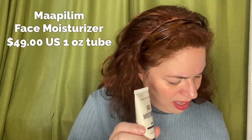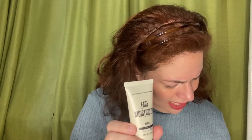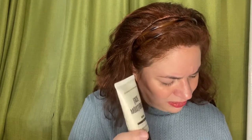One more thing in the box is a face moisturizer. What? And this is for skin. This is from Maapilim, and I'll put the spelling there. Face moisturizer. And this, you put a little on your hands, or you put a little on your face. This actually is supposed to moisturize. They call this a lotion, even though it's a face moisturizer. That's interesting. And one of the editors here that tried it out said that they use it for their hands.